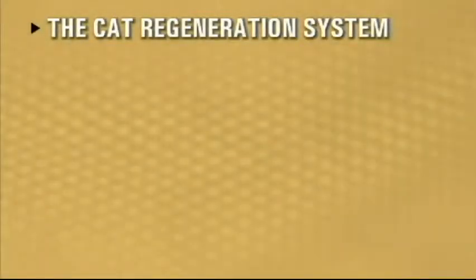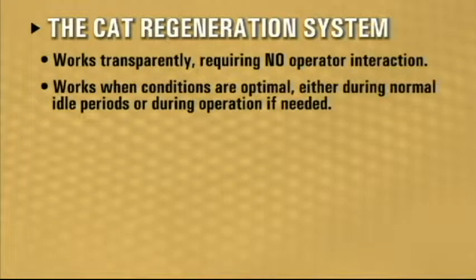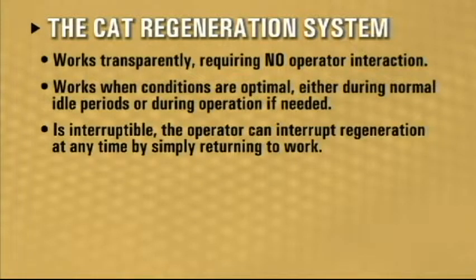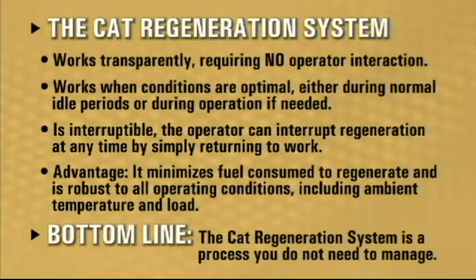The CAT regeneration system works transparently, requiring no operator interaction. It works when conditions are optimal, either during normal idle periods or during operation if needed. It is interruptible. The operator can interrupt regeneration at any time by simply returning to work. It minimizes fuel consumed to regenerate and is robust to all operating conditions, including ambient temperature and load. Bottom line, the CAT regeneration system is a process you do not need to manage.